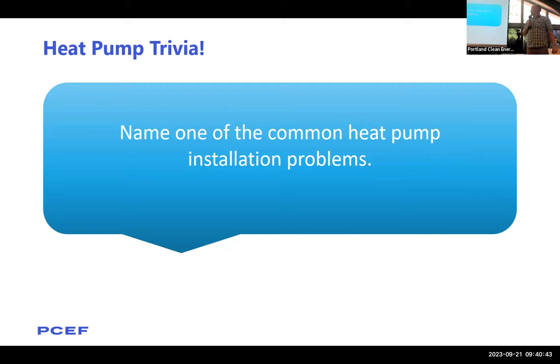What's another common install problem? Raising up the platform so that the condensate drips out and freezes. It's not going to cause any issues on the bottom of the unit. Totally. Exactly. Yeah, during your defrost.